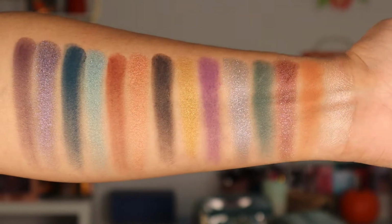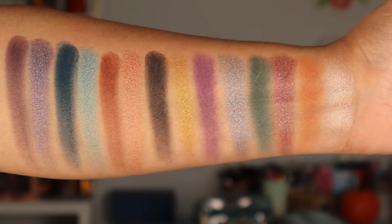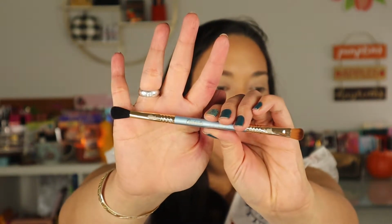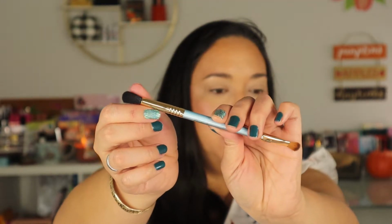And I like that there's depth in this palette. They have some deep colorful shades, and it has a deep black. So if you want to get smoky, you can. It has mid-tones and some beautiful shimmers, and some of the shimmers look super sparkly. And then I'll show you the brush up close. This is really pretty. It has Cinderella on it, and oh, that is so beautiful.